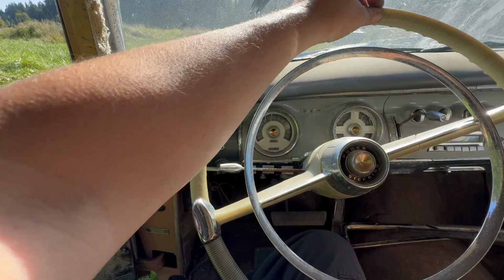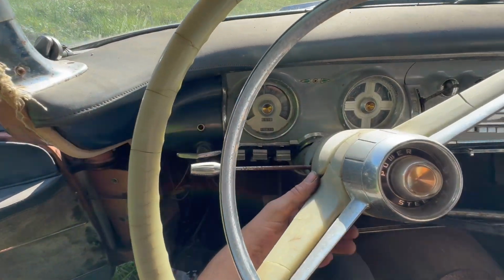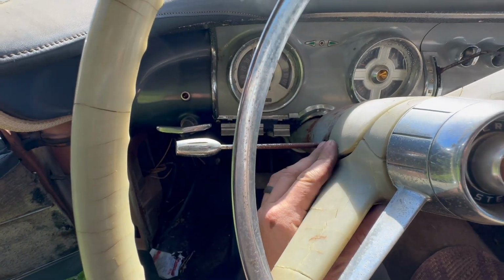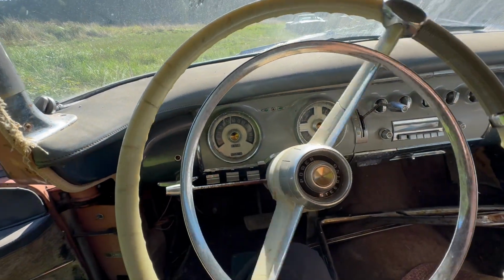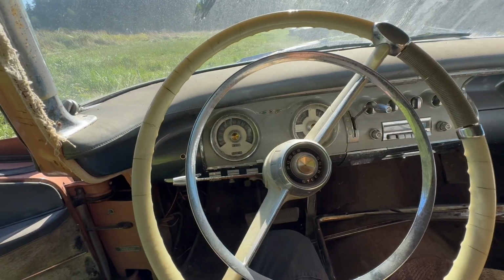I don't know what this material is. It predates plastic, so yeah. Someone said bakelite or bakelite, however the heck you say that. I don't think this is that. I don't know what it is. I do know the steering wheel shouldn't do this, but we're not going to worry about that for now.